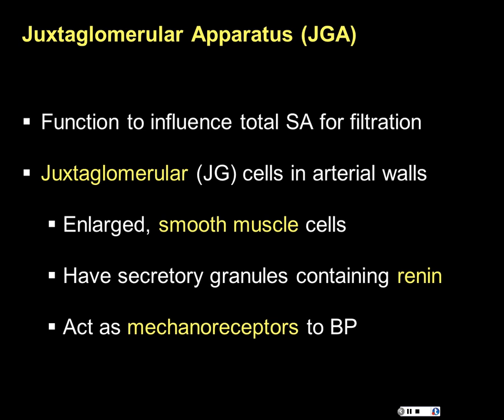SA is the question here. The juxtaglomerular apparatus functions to influence total SA for filtration. What do you think that might stand for? Surface area. Yes, thank you. I didn't see it in there. We want to have a great surface area for filtration here. The way the juxtaglomerular apparatus works helps enhance filtration surface area as well. So it's monitoring, and it's enhancing filtration. It also has renin-secreting ability when our blood pressure changes.